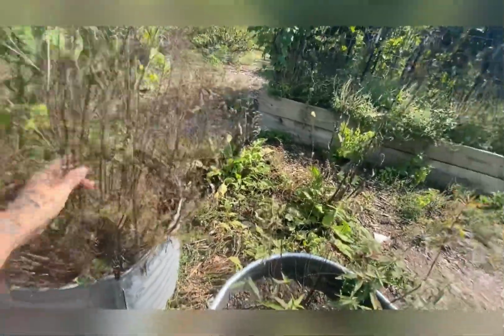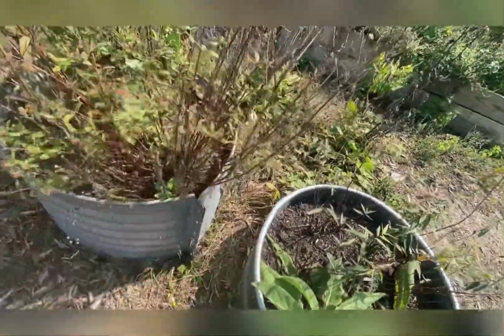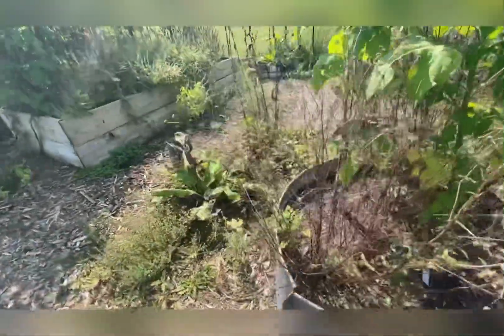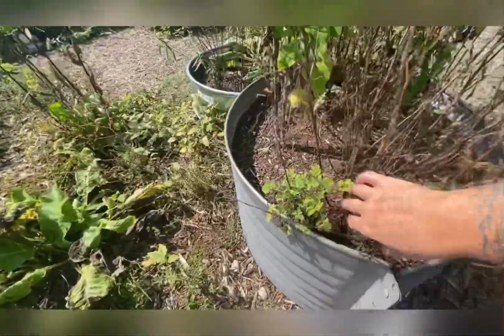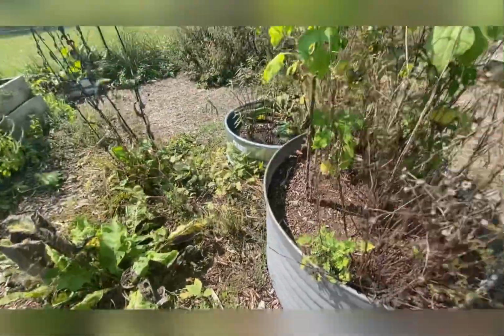This was feverfew that has died back. I saw some fresh leaves coming up on this, but where'd they go? Oh, I see it over here. So this is feverfew. This is what the leaves look like. So it's not completely dead, although it does look like it.